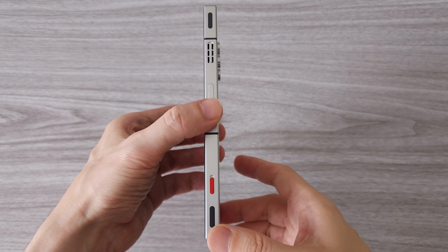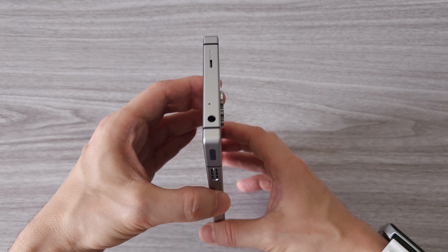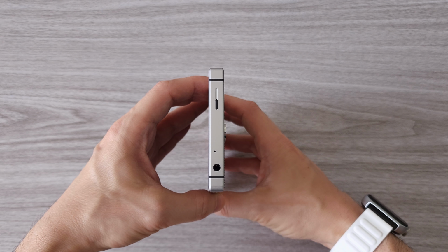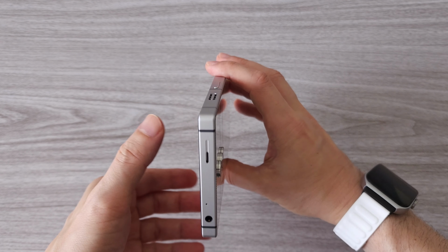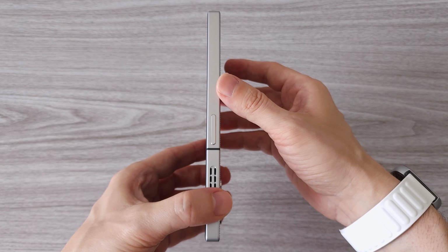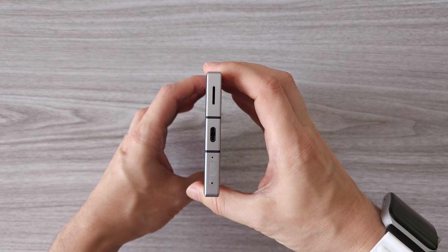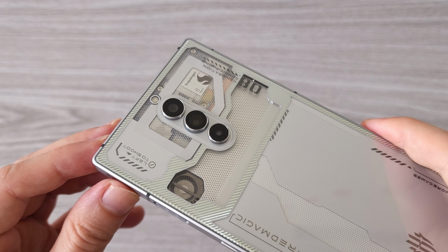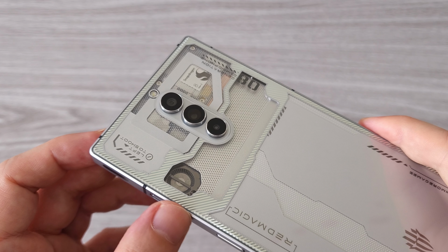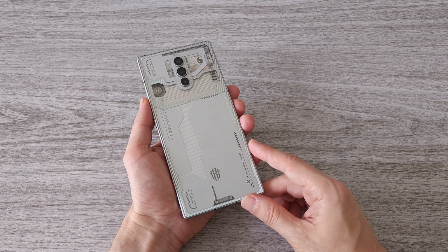On the right side we have a fan exhaust, shoulder trigger buttons, a power button and a dedicated gaming switch painted in red. On the top we have a speaker and a headphone jack. On the left are the volume button and a fan intake. On the bottom we have another speaker, a USB Type-C port and a SIM tray. On the back we have a triple camera system with a flashlight and visible cooling fan that looks awesome with RGB lights when it's running.